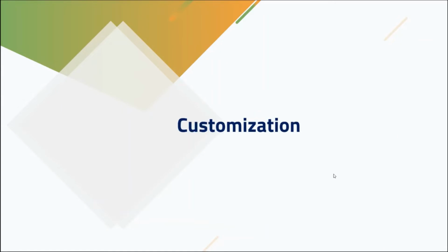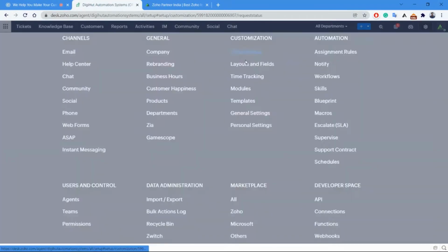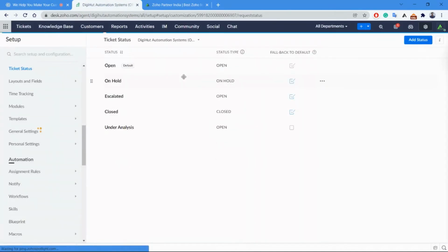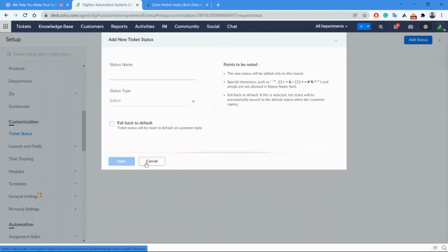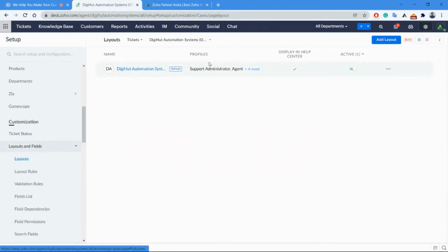And then we are talking about the customization, how extensively you can customize Zoho Desk. As I said, every organization will have different goals and different kinds of business operations. Based on that, we can have multiple things associated with it. So how extensively can you do the customization? It starts from the ticket statuses, where you can change the status of the ticket. It could be open, hold, closed, or any other. If you want to add your own status, you just need to click on add status, and that status will be recorded. And for each and every layout, you can change it.